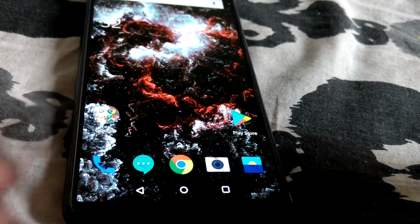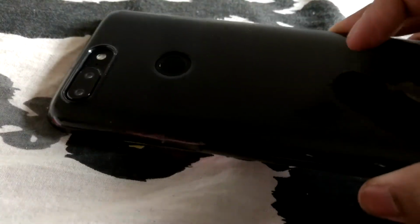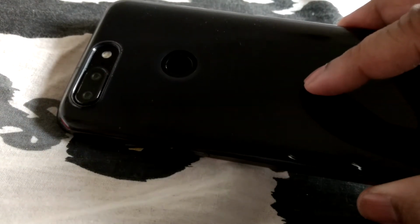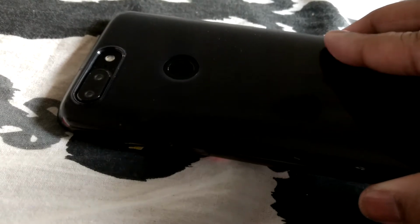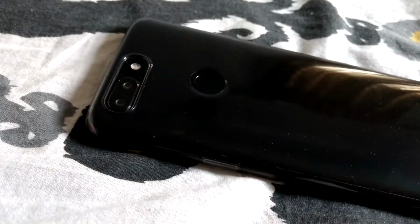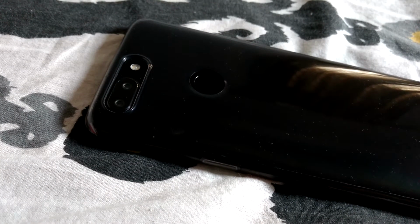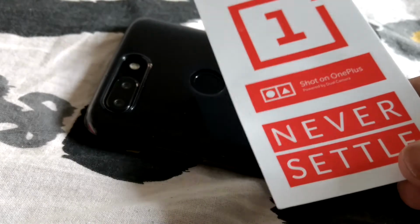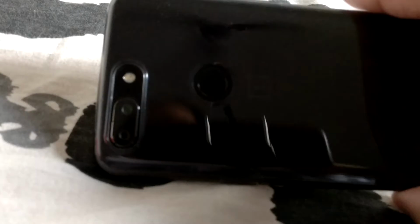Okay, so in terms of cases, I just have this particular one. This is the default TPU clear case, which is not bad, but it's a fingerprint magnet and also a dust magnet, by the way. And this is the one that comes free along with the case. Oh, I forgot to mention in my unboxing video that I did on the 1st of February, that it actually came with some stickers, but I didn't notice that when I did the unboxing.